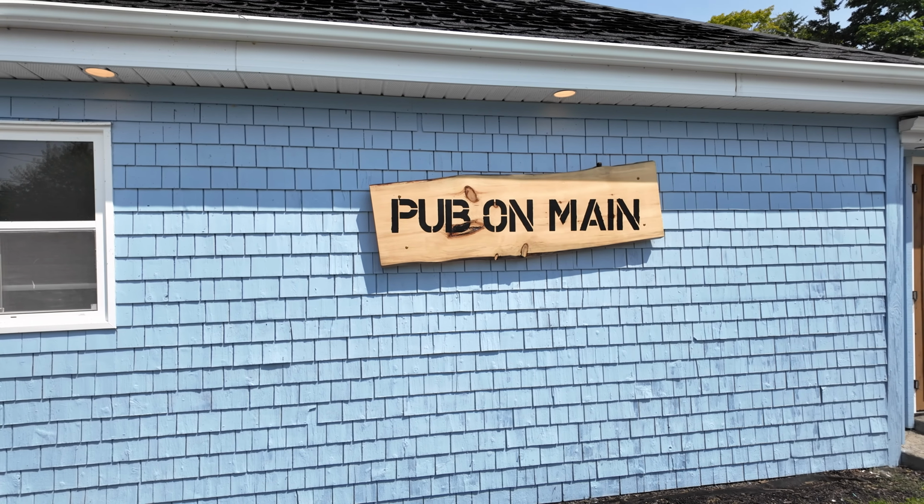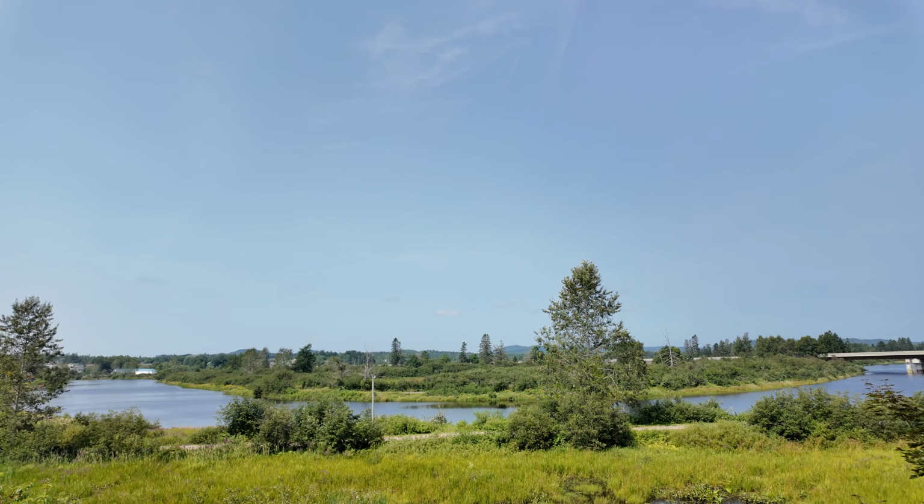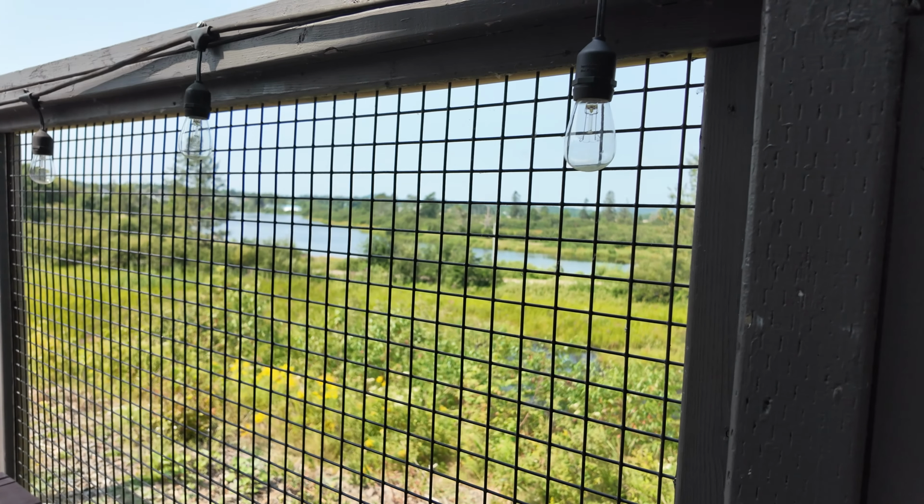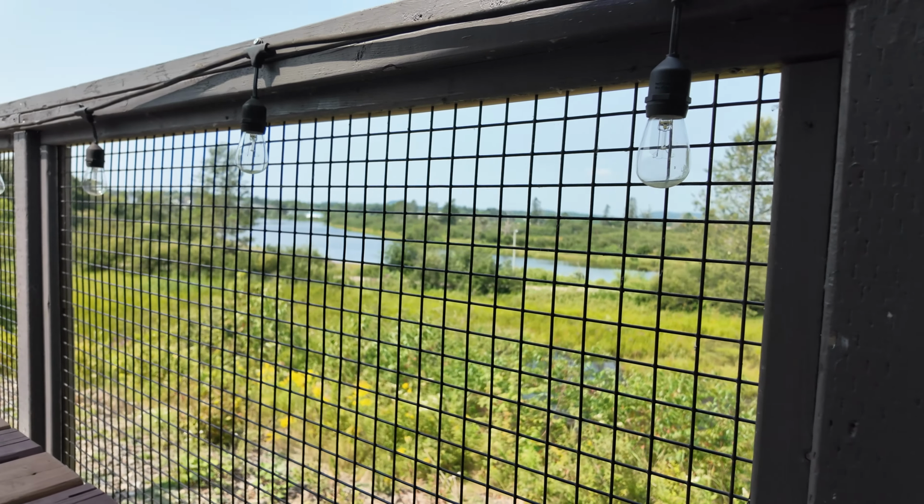After the covered bridge, we went to the pub on Main and had something to eat and an ice cream afterwards before we head home.